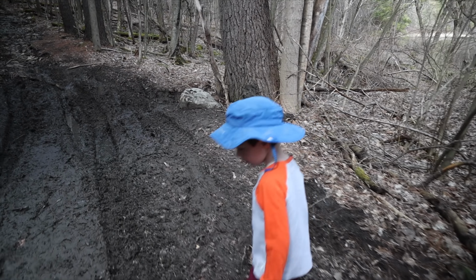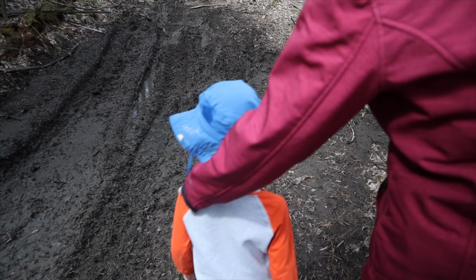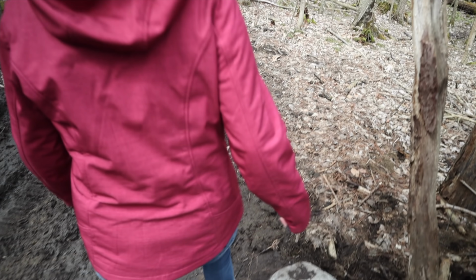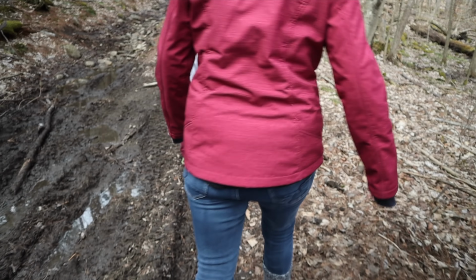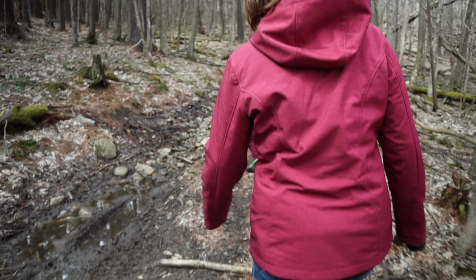Run. Get out there, get out of there! Bentley, Steven, get out of that mud. You don't have your puddle jumping boots on. So I realized I just called that a river. It's definitely not a river. It's a river on an adventure with a 4-year-old. That's right. There's a river, guys.